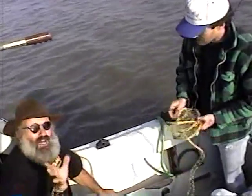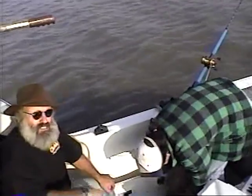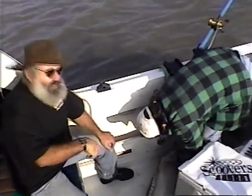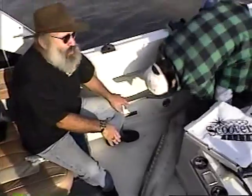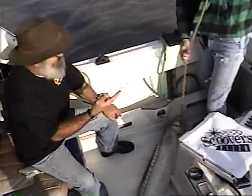Now I'm out with some experienced fishermen. This is my first or second time out sturgeon fishing in the bay, and this is my first legal catch. So I can die a happy man right now. I've already done what they said would take a lifetime to do, and that's to catch one.